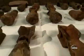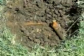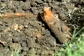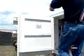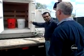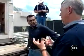Our cameras were there when they located one. We have a bingo. None of the devices have exploded, and it's unknown whether they still could, but the Army Corps is taking no chances. This reinforced explosive safe is where they keep the potentially live ones. Can I just get one out? No, we don't want to handle those. Really? I can't just get one out? No, we don't want to handle those. Why not? If they're mishandled for any reason, they could potentially detonate and could injure somebody.